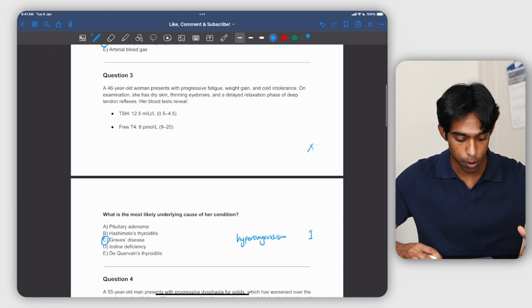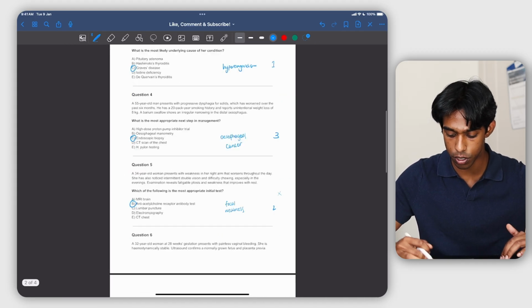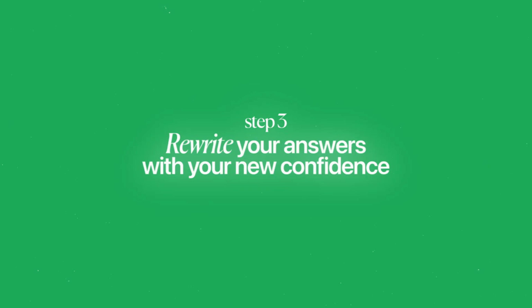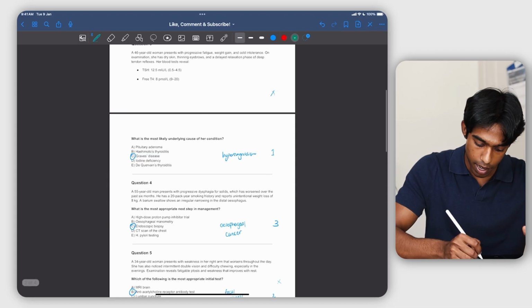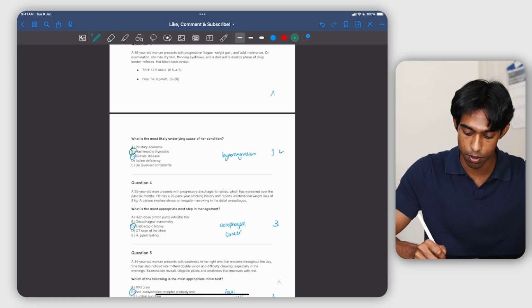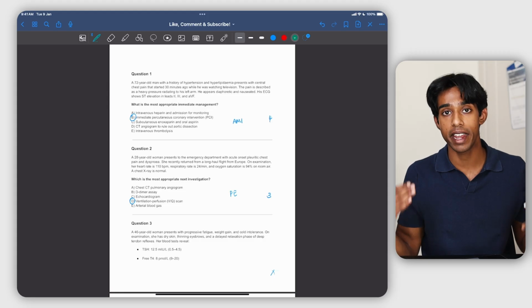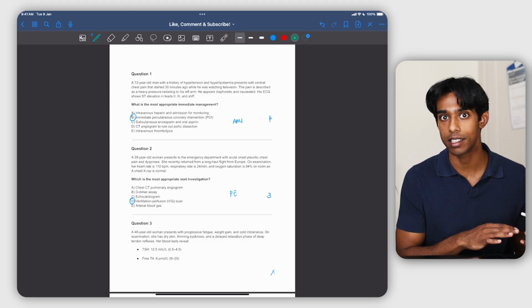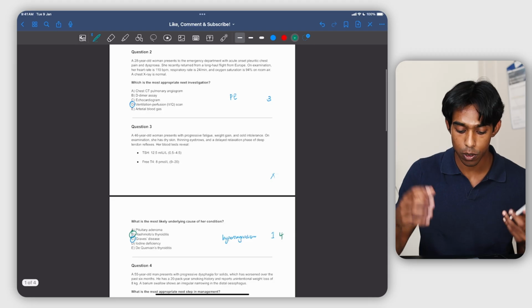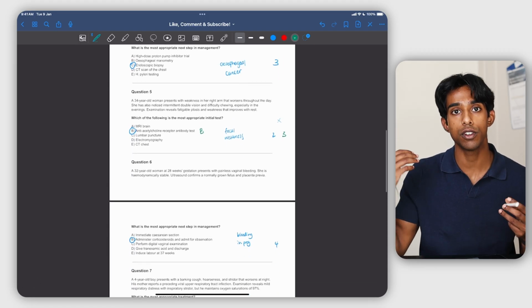So what I would do is I would do that process for all of these questions where I had a score of 1 or 2. And then once I'd done that, I would actually just rewrite my answers with a different color and actually say my new confidence level for each of the questions. The important thing is that even till now, I have not had a look at the answers to any of these questions. It's only now that I've filled my gaps and had a look at each of these questions and come up with a new answer for them that I'll actually check the answers.